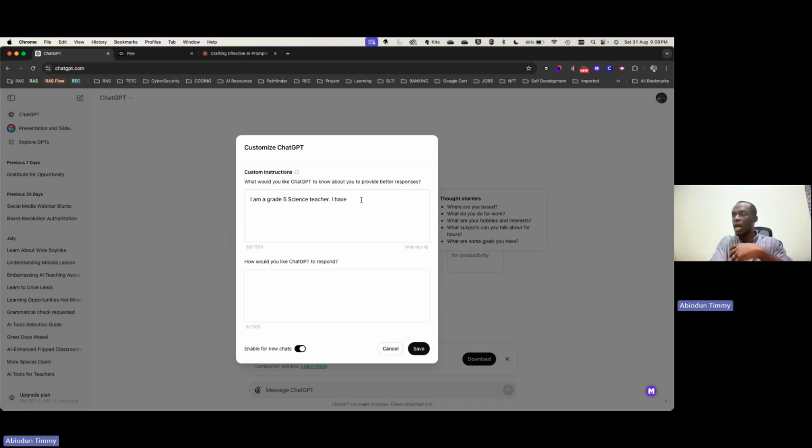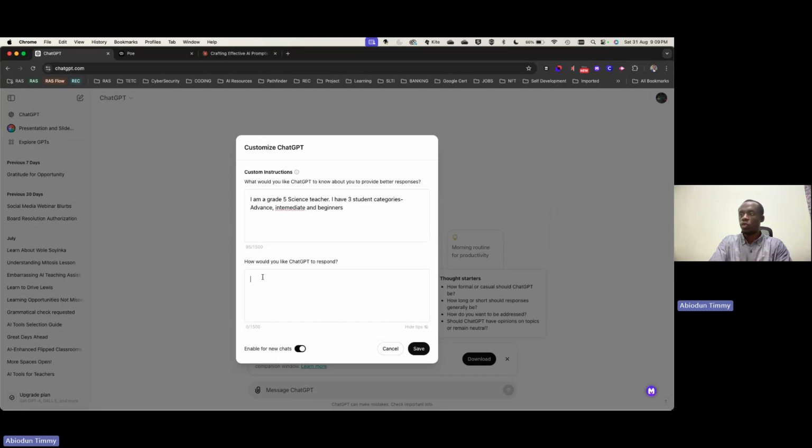So I can tell it, okay, I have 3 categories of students: maybe advanced, intermediate, and beginner. So it already knows my profile as a grade 5 science teacher, and also knows that these are my categories of students. So I can now say, for my lesson plans, always create 3 lesson plans to meet the needs of the 3 categories of students in the class.